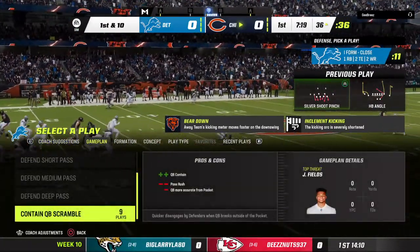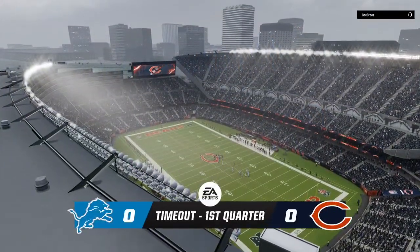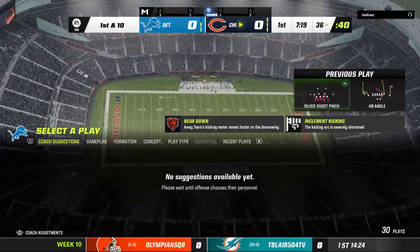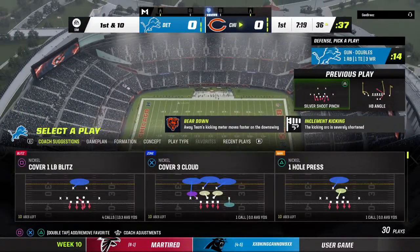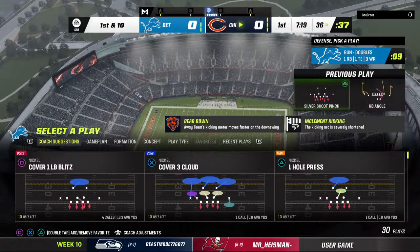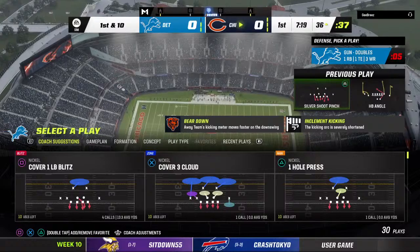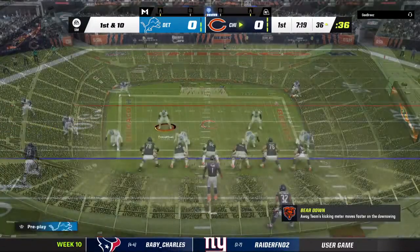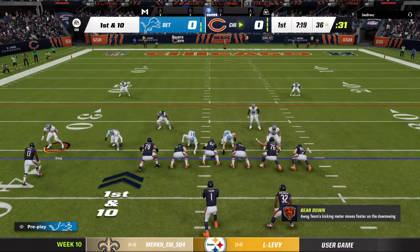Things are looking pretty darn good on this first drive, aren't they? Came right out, set the tone, this time with a big pass play. And if that's the peek behind the curtain that they gave us of their game plan, I don't think that's going to be the last one we see. I think you're exactly right about that. So how about that for a chain mover? They're all the way down inside the 40 now for 1st and 10.